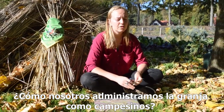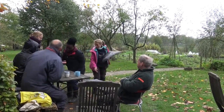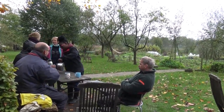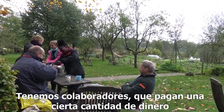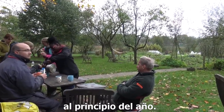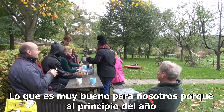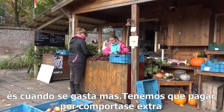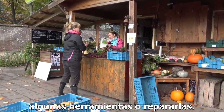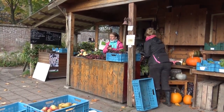So that's how we design it in a practical way. And how to manage as a farmer. One way is community supported agriculture, and that's what we are doing here as well. So we have shareholders. Those are people who pay a certain amount of money in the beginning of the year, and that's very nice for us because in the beginning of the year we have the most costs. We have to pay for extra compost, for the seeds, for the seedlings, to repair some tools, or maybe something broke and we need to fix it.